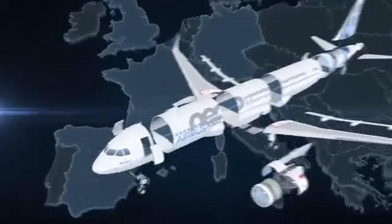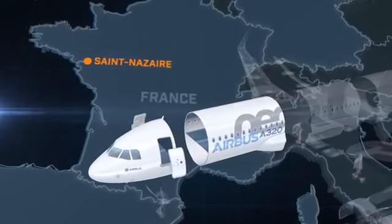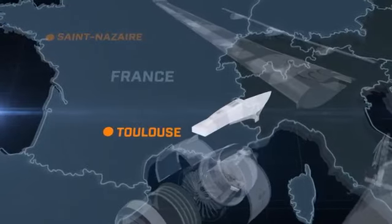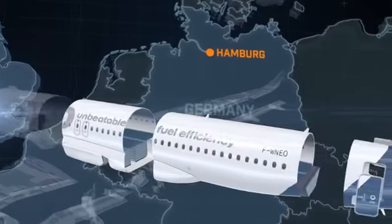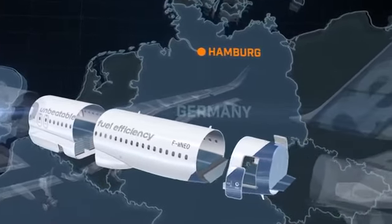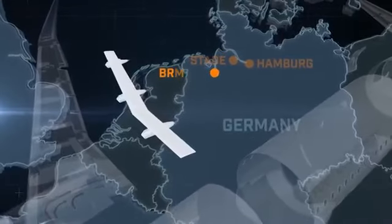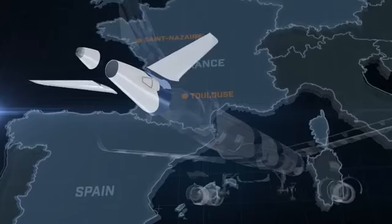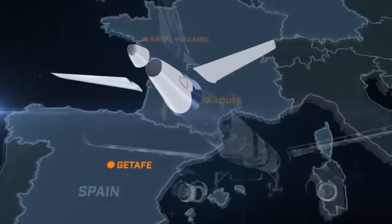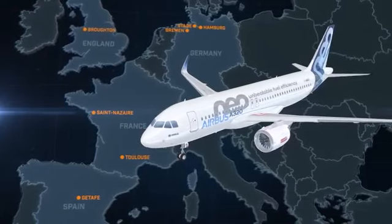More than half of all A320 family aircraft in the world are assembled in Finkenwerder. The front section of the fuselage is delivered from Saint-Nazaire. The engine pylons come from Toulouse, and from Hamburg, the tail section. The vertical stabilizers are made in Stade, while the flaps are sent from Bremen. The wings are assembled in Broughton in the UK. The horizontal stabilizers come from the Spanish city of Getafe. All in all, 7 different construction sites build and deliver the parts for final assembly.